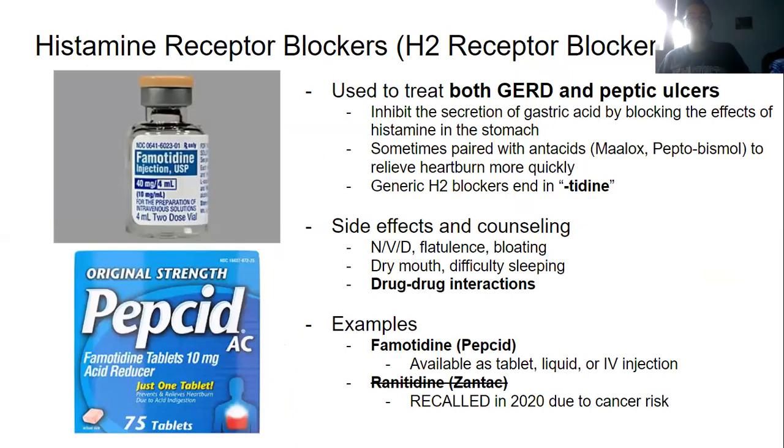We also have what's called histamine receptor blockers or H2 receptor blockers, and they're useful in that they're used to, again, both treat GERD and peptic ulcers. So what they do is they inhibit the secretion of gastric acid, that's acid within the stomach, by blocking the effects of histamine in the stomach. So they're sometimes paired with antacids as well. So like Pepto-Bismol, Maalox, that's like the magnesium, like milk of magnesia type thing. They help relieve heartburn more quickly if you take them like that.